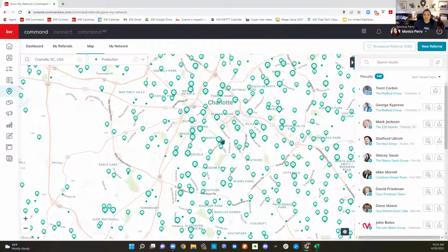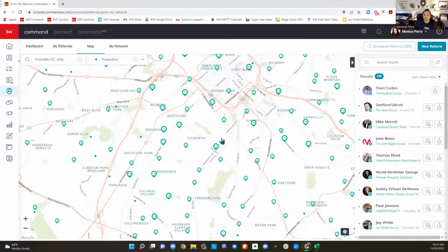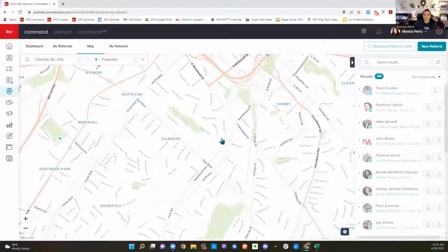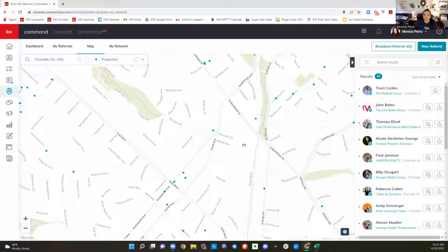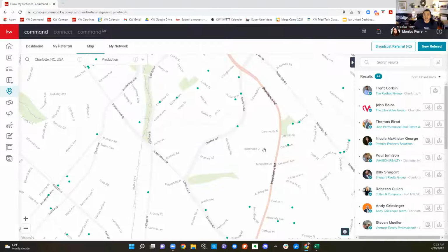What if I zoom in even tighter into Dilworth? What happens? Trent staying on top. I'm going to keep going. We can get really hyper local with this. Ooh, Trent. Some of the second place people are changing, but Trent's staying on top.